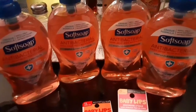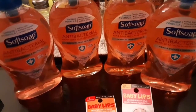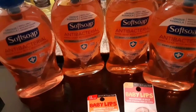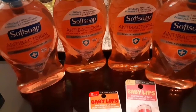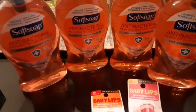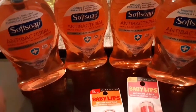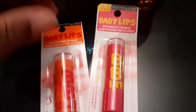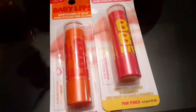So I bought four and I used the paper coupon, the 50 cents off one, which I printed off softsoap.com. And I also used that $2 off eight body wash or bar soap. You still can't use that $2 off eight, I did confirm it. Now, this is an advertised deal where you buy two Maybelline products and you get back $4 Extra Care Buck.